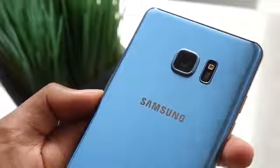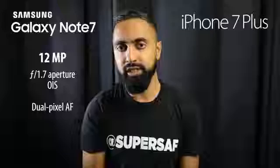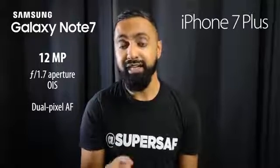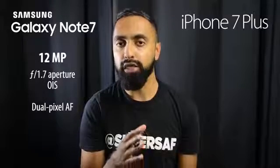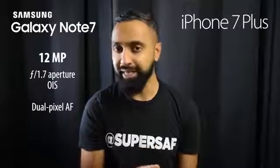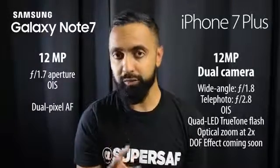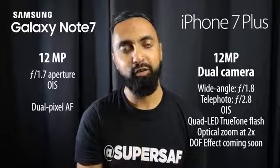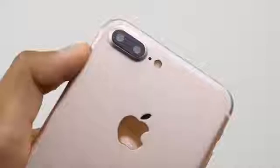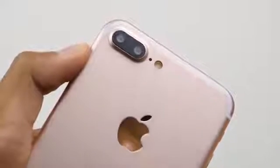It's got the same camera module as the S7 and S7 Edge, and from all the tests that I've done, all the camera comparisons, the S7 as well as the Note 7 has come out on top. Now this is going to be very interesting because Apple has now upped the game, and that's because you have two 12 megapixel cameras on the iPhone 7 Plus. There's a wide angle f1.8 aperture lens as well as a telephoto f2.8 aperture lens.